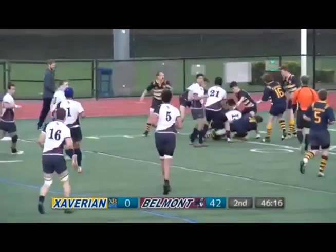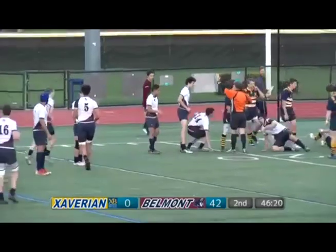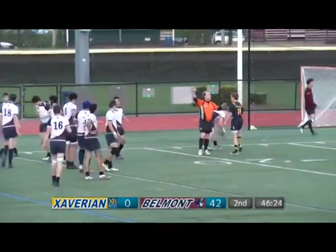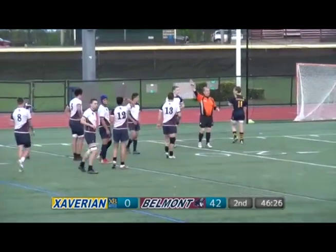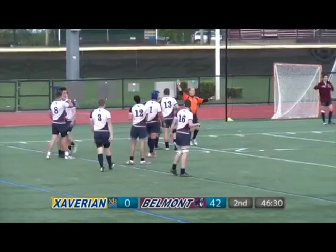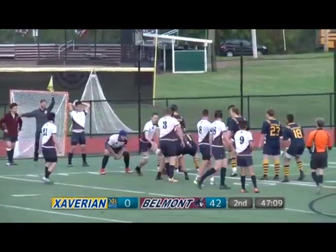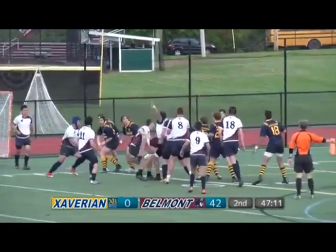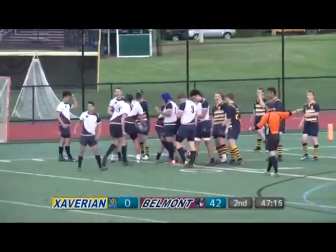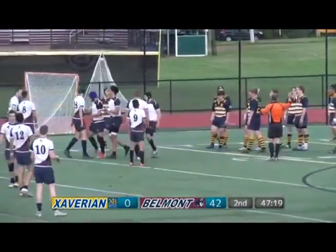I don't know if you saw the ref's hand there, Peter, but he's got the offsides. He's going for the off. Oh, it's a high tackle. So there was originally an offsides, and now he's going for the second penalty, which he'll give Belmont the advantage. Organized here. And they lost it. Oh no. Sloppy ball knocked forward by Belmont.